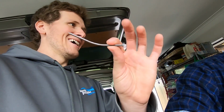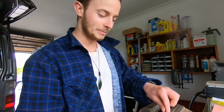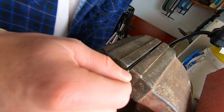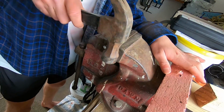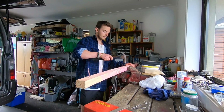Cool. Not sure you can recycle this. Nah, look, I'll show you. Oh, you're gonna flatten it in the vise. Yeah, and then you just pinch it. Pinch it in the vise. You just give it a quick squeeze. A little tap. It's good as new.